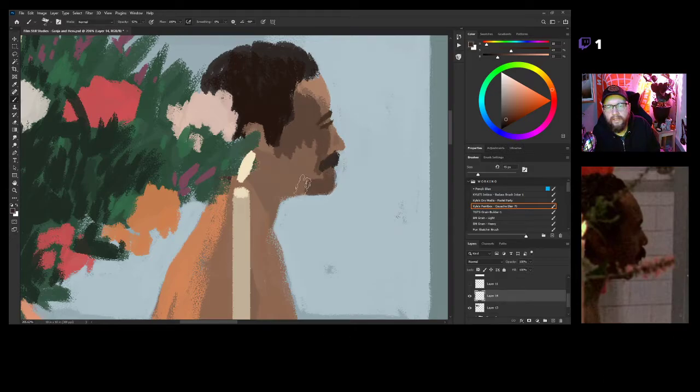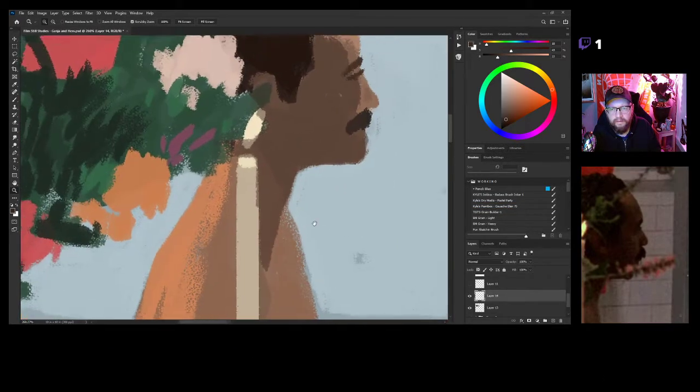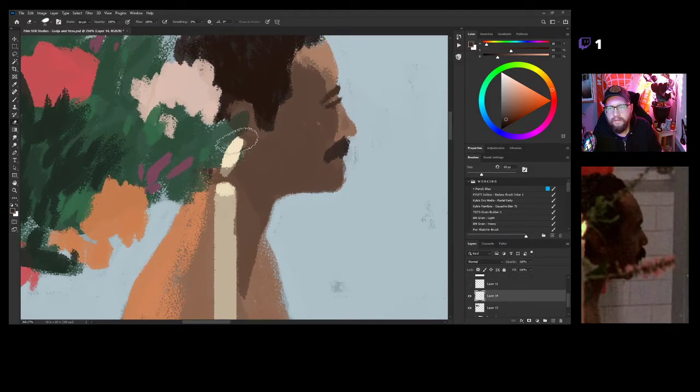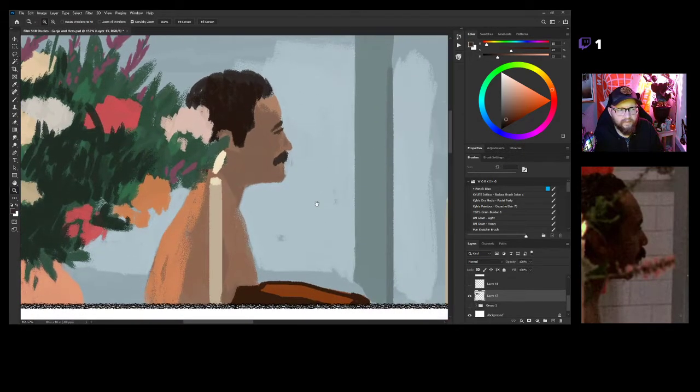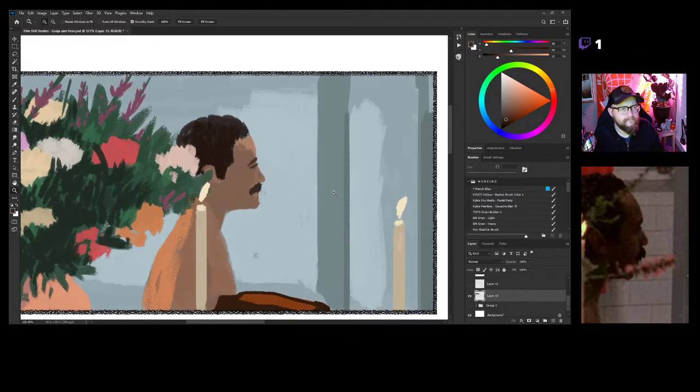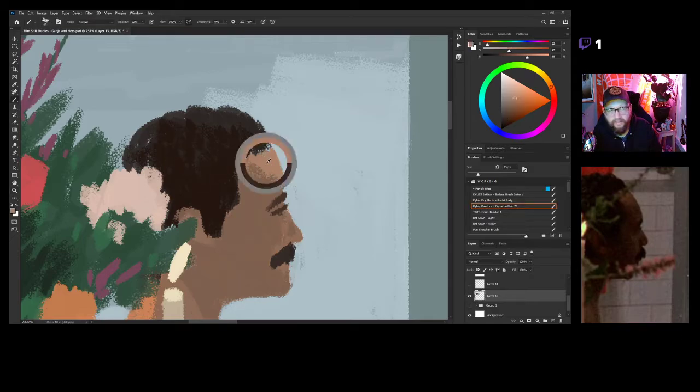So now I'm on a different layer with a way darker color. This might be as dark as it's gonna get for this. Doesn't need to be perfect. Again, it's not a master copy. I like how his head slips back though, and I want to capture that. I think that is a cool feature of this guy's head.